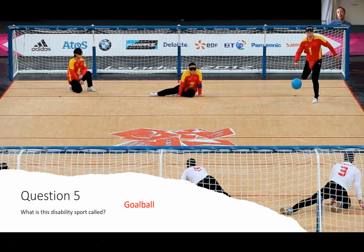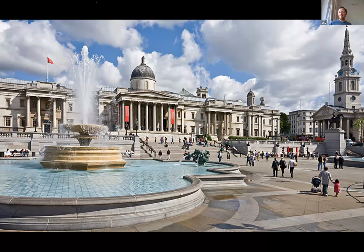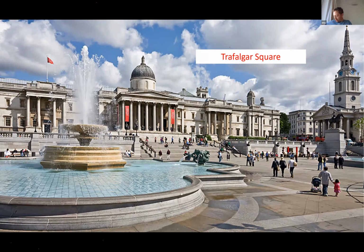We'll do the landmark round now. We're going to see if we can identify these. Does anyone know where this is? Something square? No, it is Trafalgar Square. Yeah, you got that. Yep, it's Trafalgar Square. So we get 1 mark on that one.